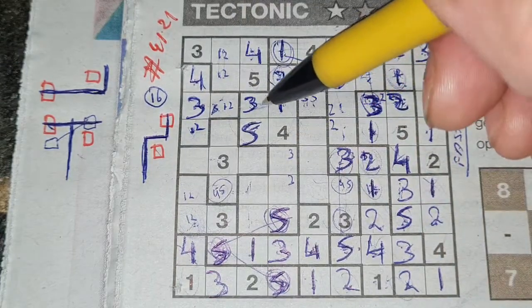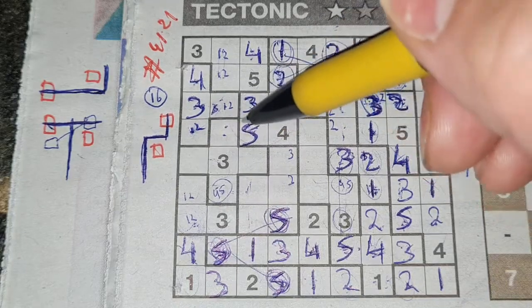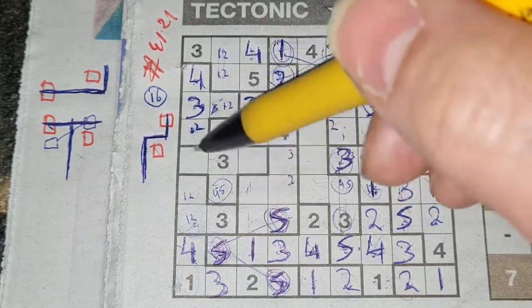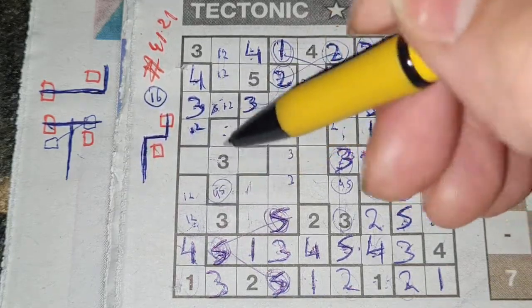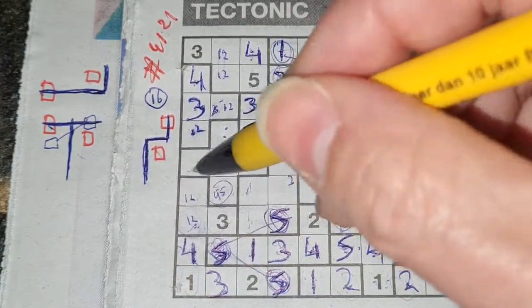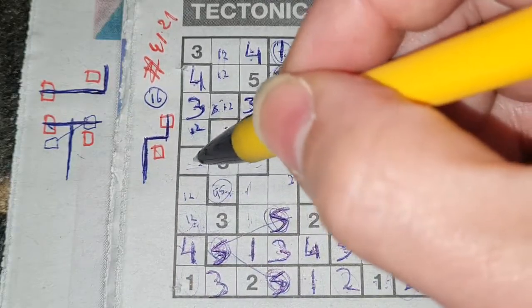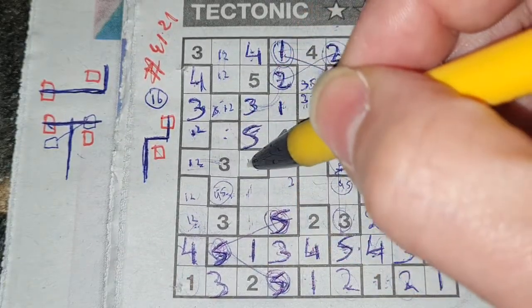Okay. This box can be a 1 or a 2. So the 1 and a 2 I need in this quarter box. In this cross area should be in those two boxes. This box should be a 1 or a 2. Okay. So the pair 1 and 2 goes in these two boxes.